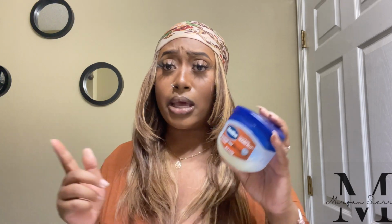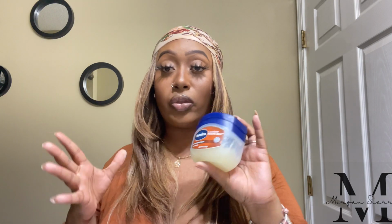And to finish up my lips, y'all know, I think I added this in my last hygiene haul, but you can never go wrong with Vaseline. I mean, I keep this by my bed. I keep a small one in my purse. I feel like Vaseline is just one of those holy grail products that everybody has forever. I've had this for a little minute too.